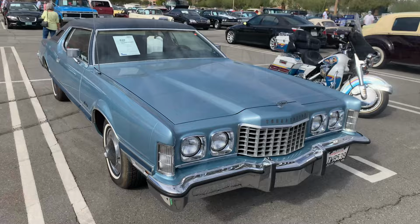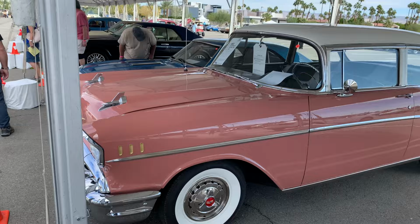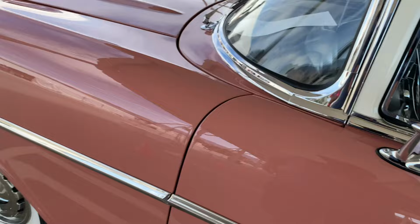All right, here's a 1928 Buick. Just kidding. It's a 57 Chevy Bel Air. Of course, if you're a classic car guy, you know what that is. So I was just joking around with you. This one appears to be in really nice original restoration, though.